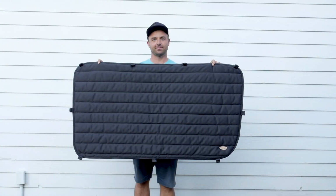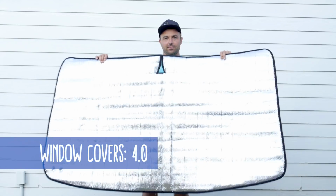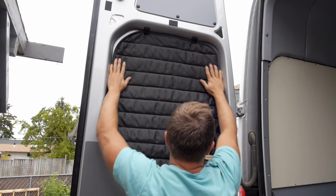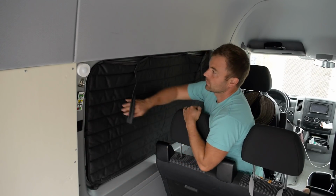The newest addition to my curtain arsenal is the Adventure Van Company curtains. These things are a complete game changer. For one, they look beautiful. They just absolutely look gorgeous. They don't look handmade. They completely fit every nook and cranny in every perspective window. These are the Ferrari of the curtain world.